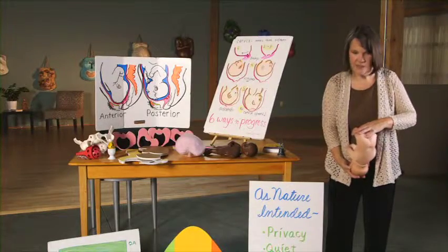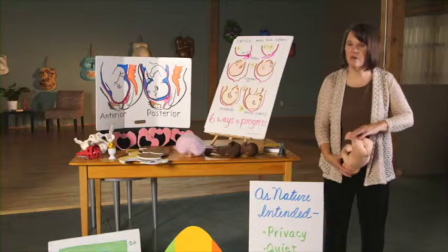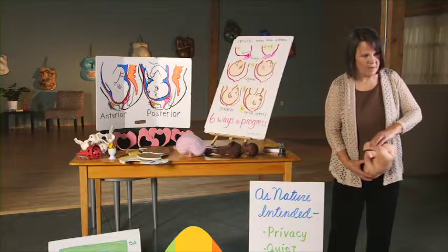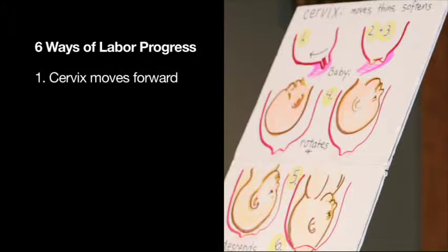Then we have the baby rotating. The baby is facing the right hip. The baby rotates to face the back. That's part of labor progress, even if it doesn't involve cervical dilation. Then the baby starts to descend more, and this will apply the crown of the baby's head onto the cervix and encourage labor progress.